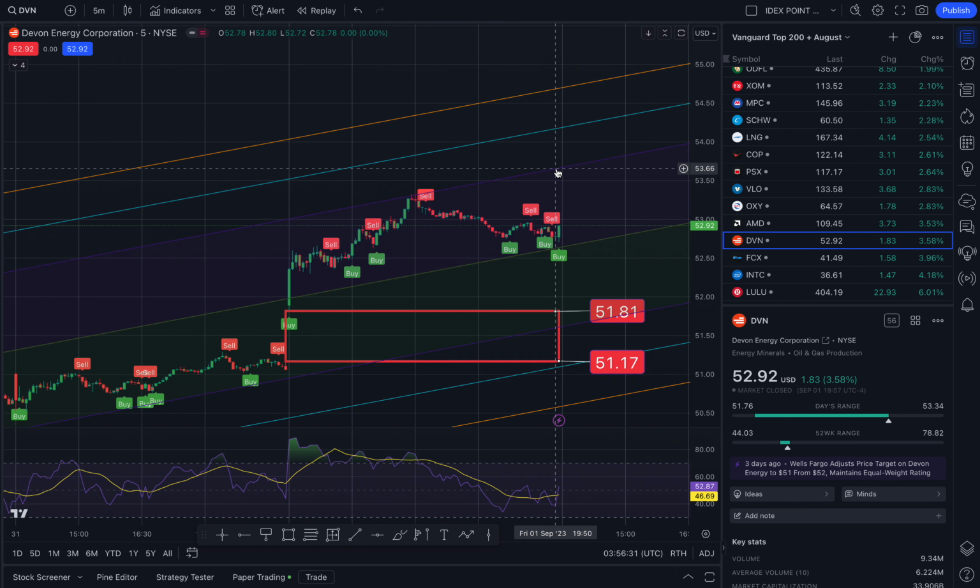To the north side, 53.66, 54.17, 54.70. To the south side, back at the middle of the trend, 52.63. A gap forms to the south side at 51.81, 51.61, that gap closes out at 51.17, 51.09, and at -4 standard deviations, 50.58.